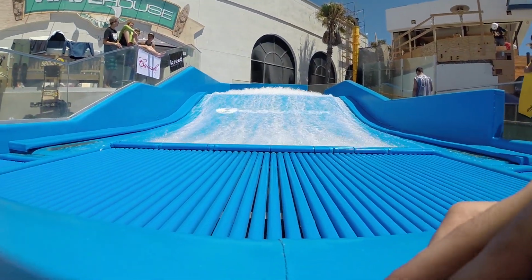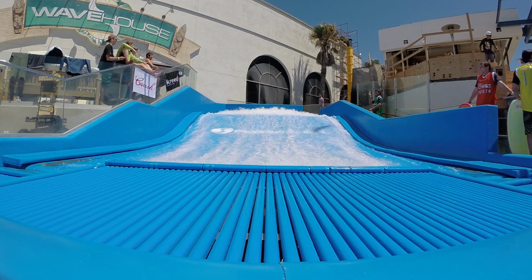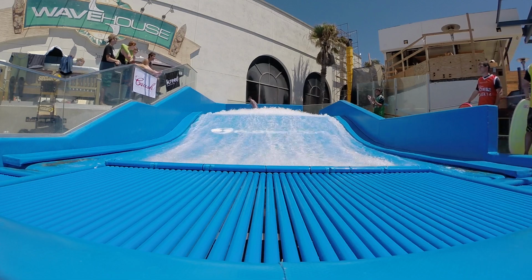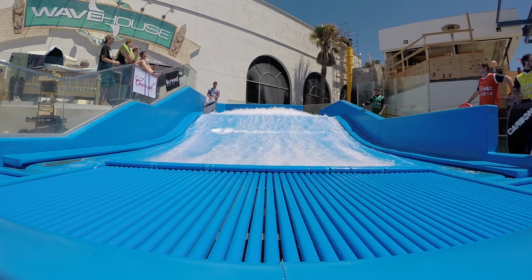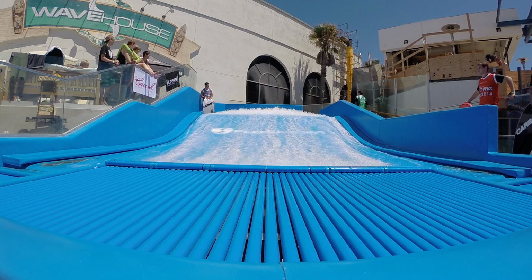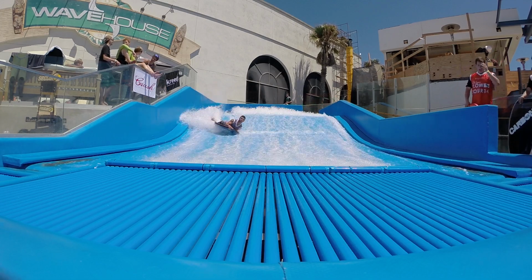Of game faces. Open bodyboard final. We're about to put it in the hands of Neptune. Looks like the judges are ready to place full and undivided attention on this 19,000 gallon a minute FlowRider.